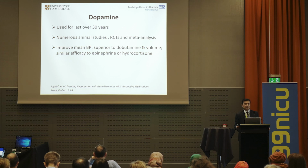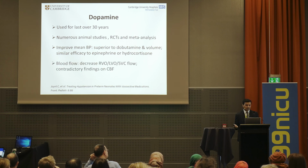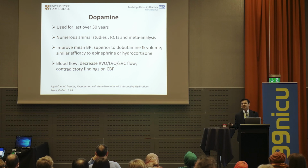Its efficacy is similar to epinephrine or hydrocortisone, and if you compare it to epinephrine, 100 nanogram or 0.1 microgram per kg per minute is equivalent to 10 of dopamine. It also decreases the right ventricle or left ventricle cardiac output and increases the SVC flow. On one hand, it makes the number better, but you are decreasing the blood flow. So it's definitely inferior to certain drugs like dobutamine if you're interested in increasing the blood flow to the tissues rather than the number.